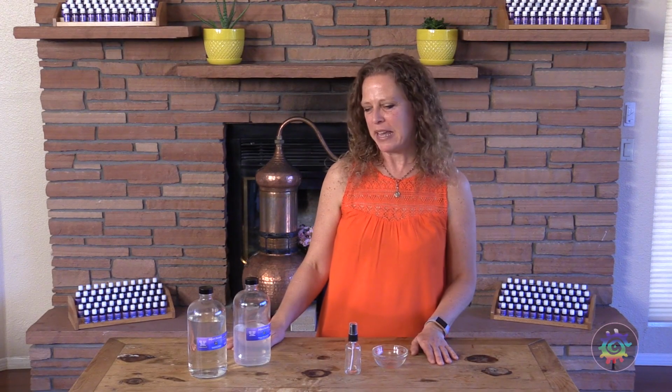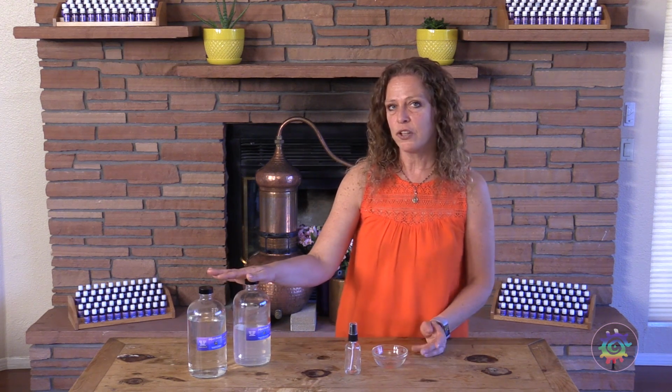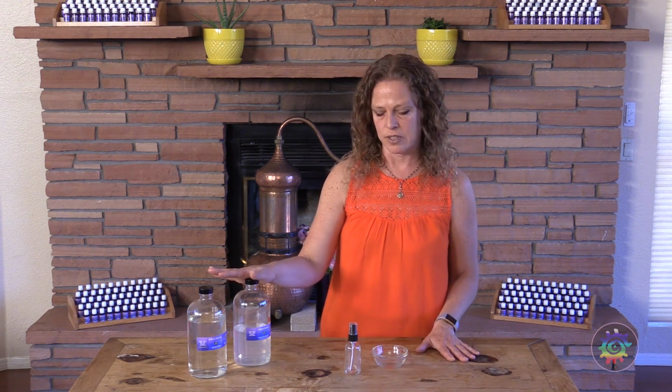We're going to start making our mouthwash or breath spray, and you can use it in either way. Today we're going to be using 2 different hydrosols to make our breath spray. The thing about hydrosols is they need to be in sterile conditions. So before I start to use and blend in any of my hydrosol bottles, I always give them a spray with Everclear.